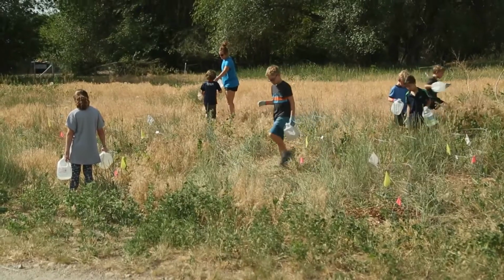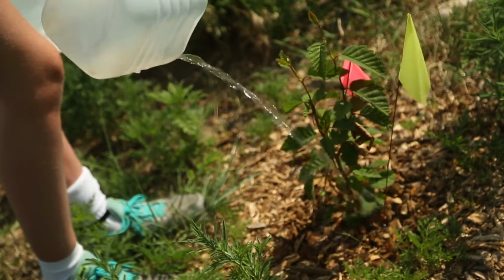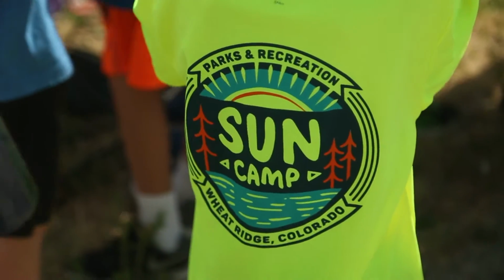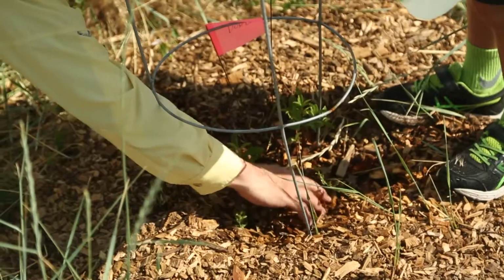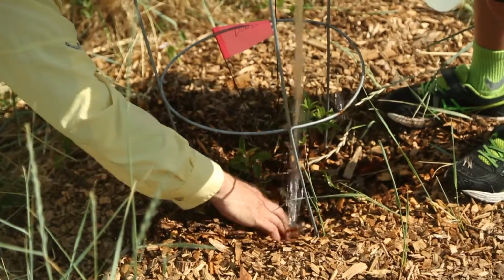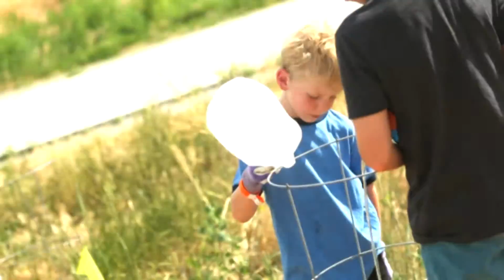So the next step after this is that we will do a 3-year maintenance program starting this summer with kids from the Wheat Ridge Sun Camp. They'll come out once a week. And we also have a dedicated group of adult volunteers called the IES Tree Stewards that'll be out here caring for the site as well. So they'll be doing watering and mulching and weeding throughout the summer months.